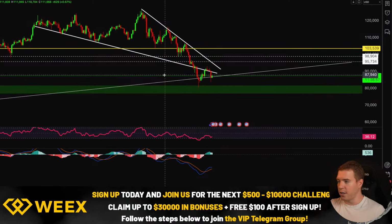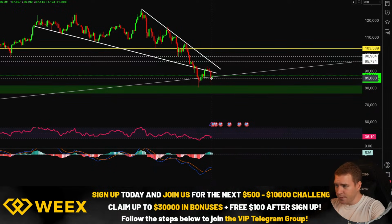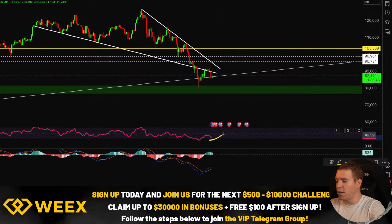Here on the daily chart, a good sign is that with today's daily candle, we have reclaimed this upward sloping trend line. That's what I mentioned yesterday, that you want to see a close around this level, and then today come at least above this upward sloping trend line here. Also the RSI is pointing back to the upside.